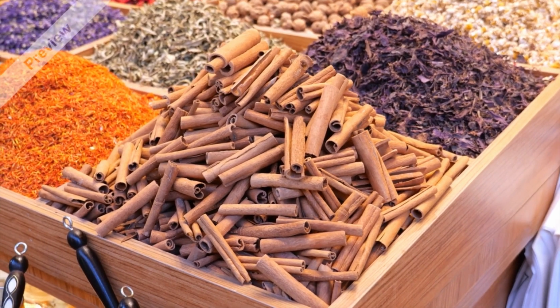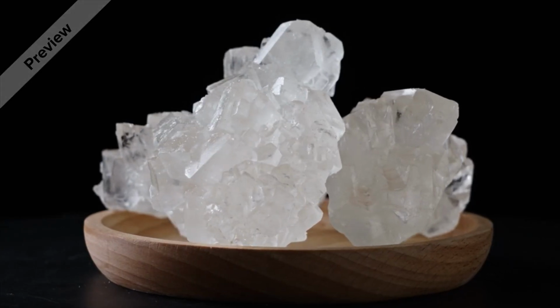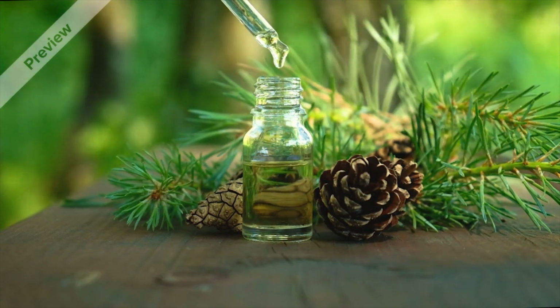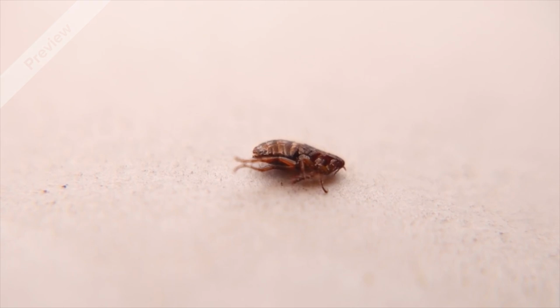Number 2. Fleas. Camphor is a white crystalline substance obtained from the tree Cinnamomum camphora and used for centuries as a spice. It's also an ingredient of Vicks. This substance is an insect repellent and can be used to deter fleas on humans. Vicks VapoRub also contains cedar leaf oil, which acts as an insect, mosquito, and flea repellent in its natural state.